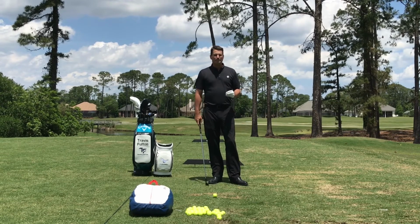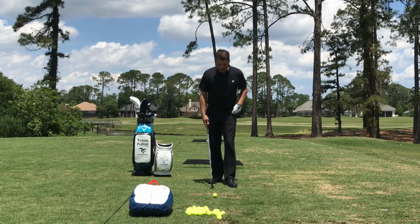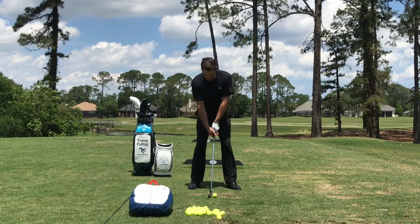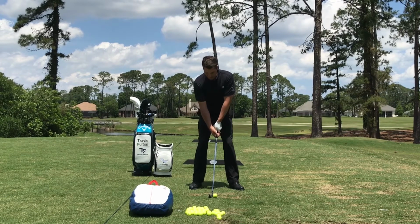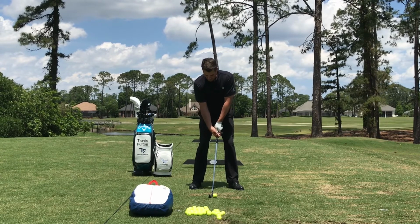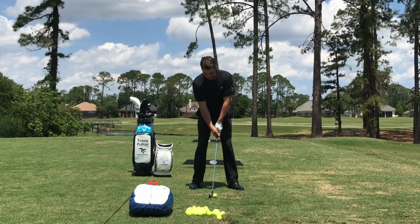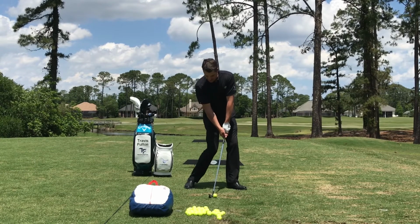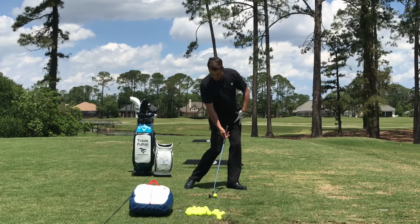So the first thing that I want to share with you is setup and impact, of course, are two different positions. If I set up here to my 8-iron, I move the ball just slightly forward of center, weight's pretty 50-50, maybe just a little left, slight side bend to the right, little bit of shaft lean. There's my setup. All right, now I'm going to go to an impact position, and notice how things start to get very different. I've got more weight on my left foot. My hips are starting to open.